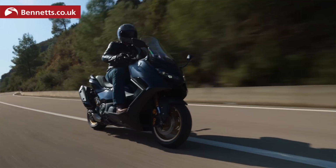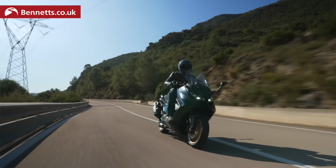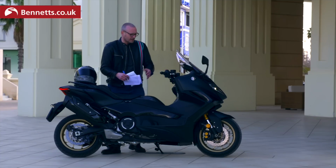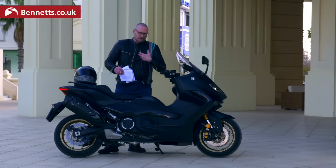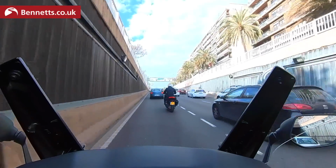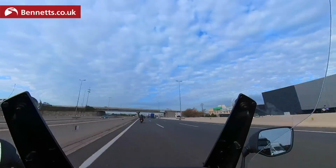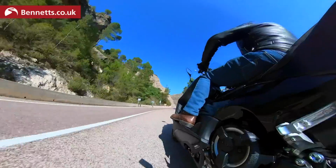Obviously, because the weight's carried fairly low, it's very easy to chuck about. You won't turn it quite as tightly as you would a tiny scooter, but it's still really easy to turn around in the road. And the whole point of this machine is the balance it gives you. So you've got something that's really easy to use throughout the city, you've got something that's great on the motorways, and we've done just under 100 miles today, a lot of it on twisty mountain roads, and honestly, it was a huge amount of fun.